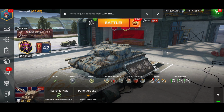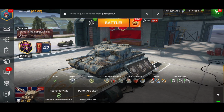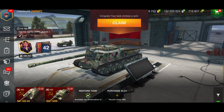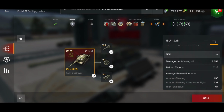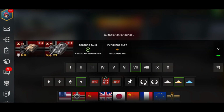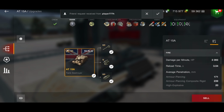But what do you guys think? What do you guys think is number 2? Now, I completely forgot about number 2, and there are a couple of tanks that have around the same amount of DPM. Of course, they are tank destroyers, one of them being the ISU-122S. Those of you that don't know this tank, take the SU-152 and just upgrade the gun to the best gun, the 122 millimeter, because this also holds around 3,353. So, very close, as this one is 3,393. So it only just holds the record.